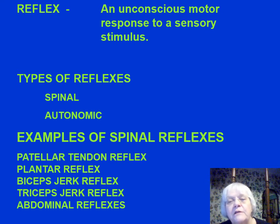So let's look at some of our spinal reflexes. The one that we're familiar with probably is the patellar tendon reflex. You remember the patellar tendon? It attaches to the patella, and then the patella attaches to the tibial tuberosity by way of a ligament. But if you tap on that patellar ligament, it causes a stretching of the patellar tendon from the quadriceps muscles, and then that is going to initiate that reflex arc. There's a plantar reflex in which you can stroke the bottom of the foot, and it can cause variable responses depending on the age of the individual. There's a biceps reflex, a triceps one, abdominal reflexes, many, many other types of reflexes.